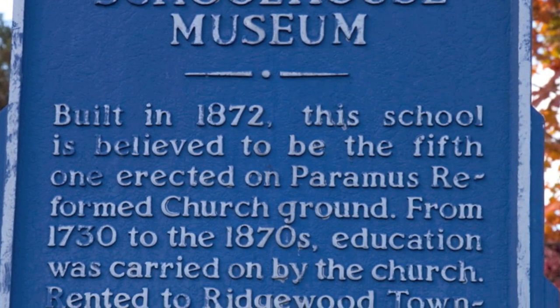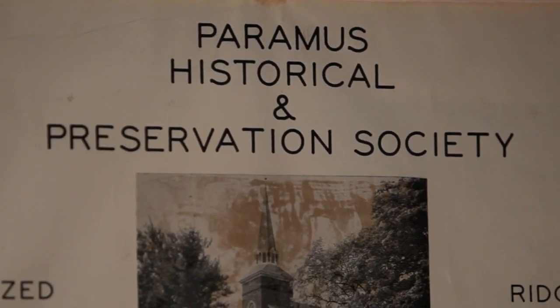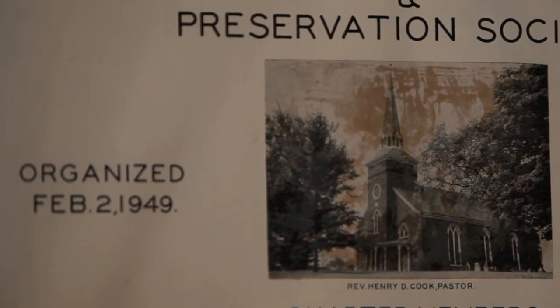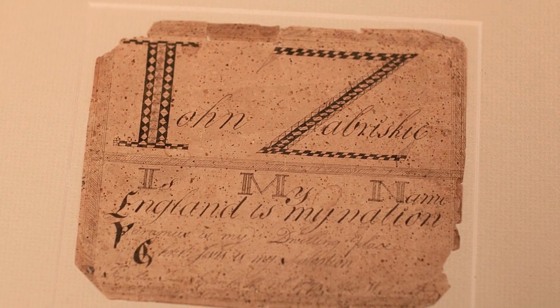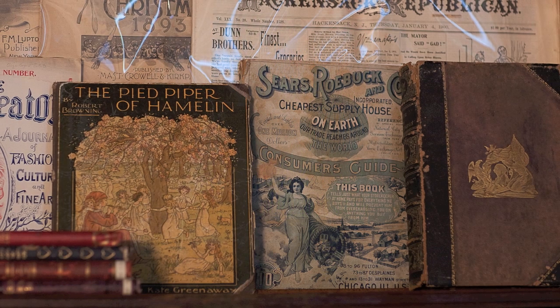The Schoolhouse Museum opened its doors to the public on April 23, 1955, under the direction of the Paramus Historical and Preservation Society, now known as the Ridgewood Historical Society. The society was formed in 1949 by the pastor and the Ladies' Aid Society from the old Paramus Church. Their goal was to promote an appreciation and knowledge of local history. The collection celebrates 60 years of preservation efforts by the Society and showcases many of our treasured artifacts.